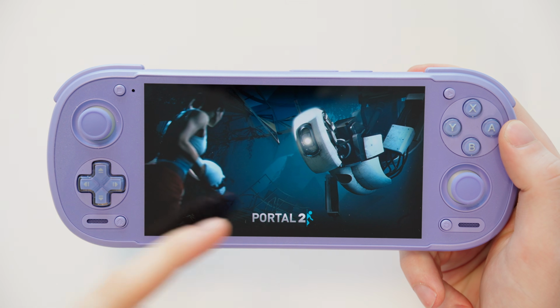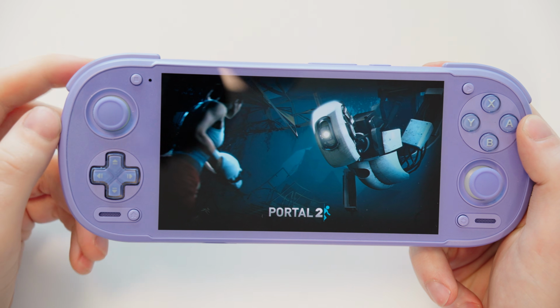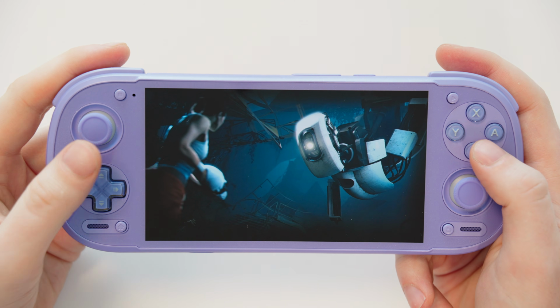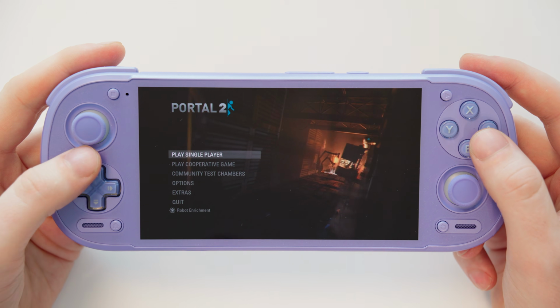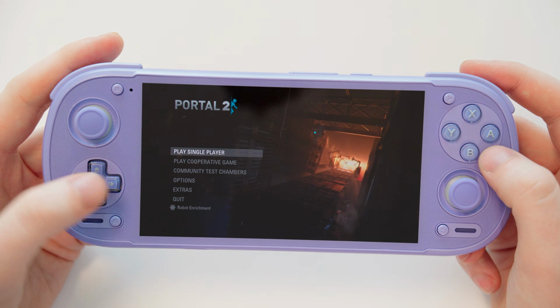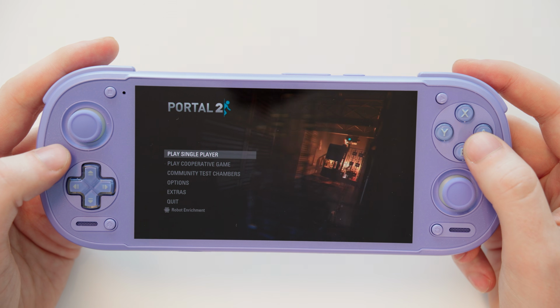One of those games is Portal 2. This is a game that I really struggled to get to launch on Game Native or Game Hub. I tried so many times over the past year because I really wanted to include this in my shootout videos, and it either wouldn't load at all, or in some cases it would load like this, but it wouldn't synchronize my save files no matter what I did.